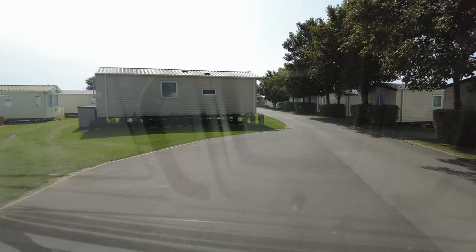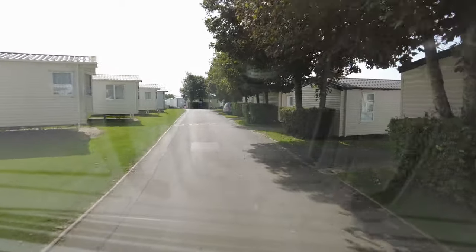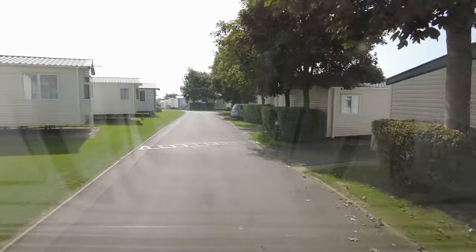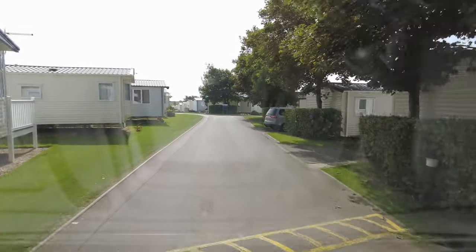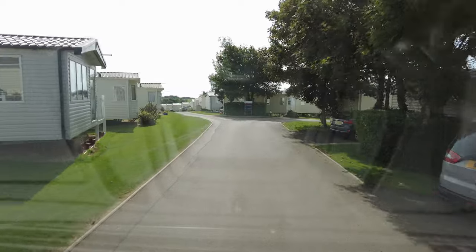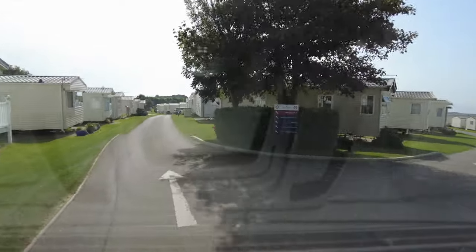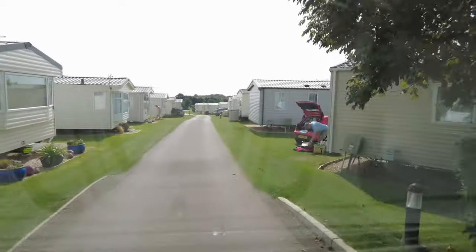As you can see, we've got static caravans here as well. There are some glamping pods and various other accommodation, but we're on the touring park. You've got a bit of a one-way system.